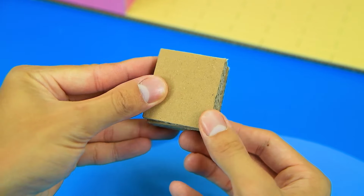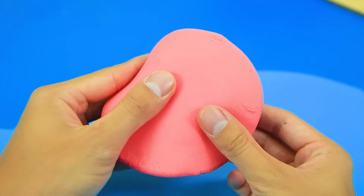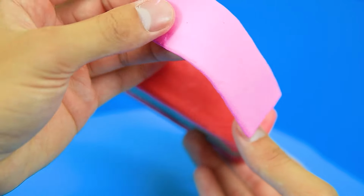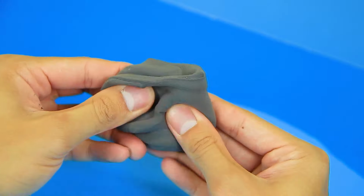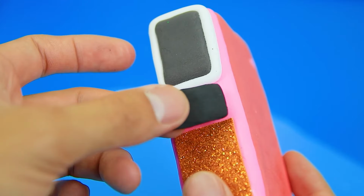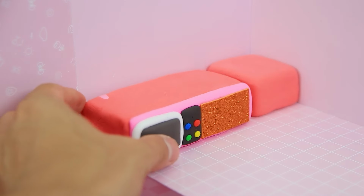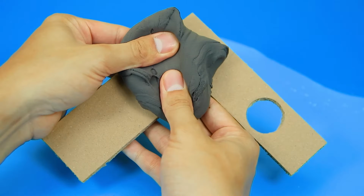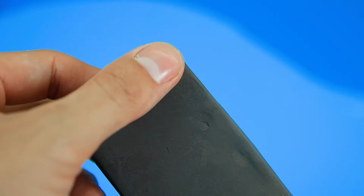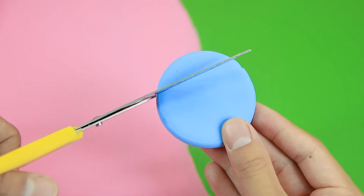Like a kitchen. Using clay to cover a cardboard. Using gray clay to make microwave oven. Cut it. I will mix black and white clay to make surface kitchen cabinet. Kitchen cabinet is finished. Next, I will make gas stove and a few tiny things to fill empty kitchen cabinet.